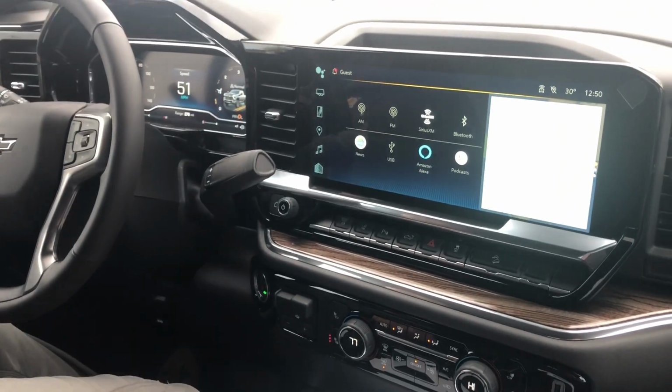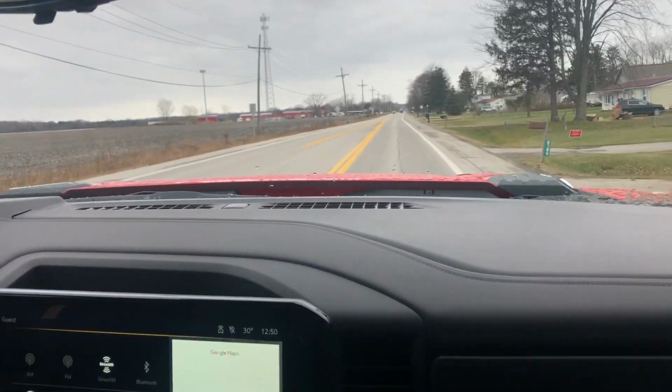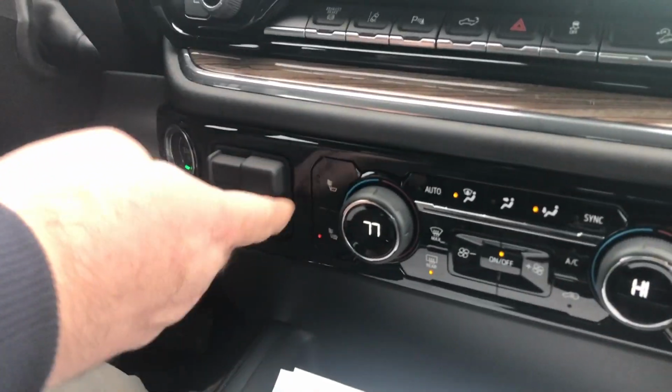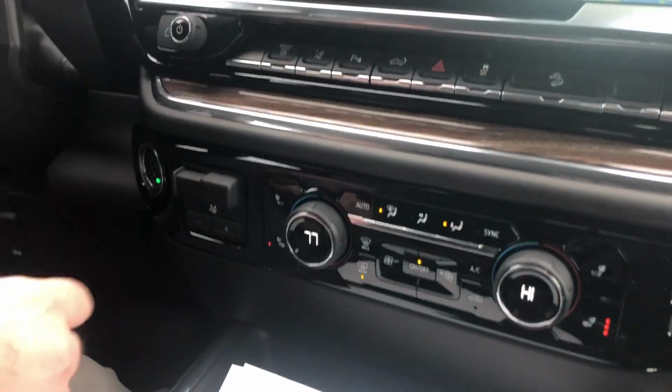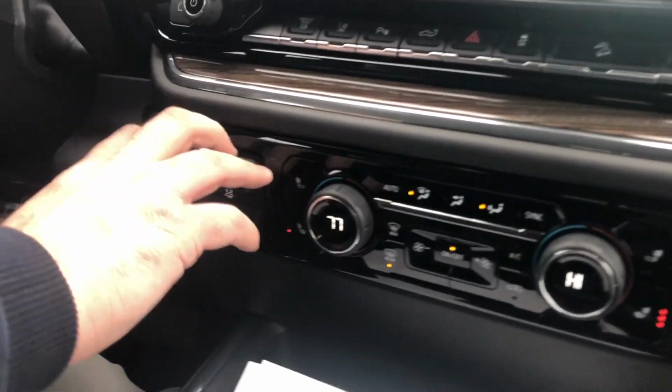So we thought we'd take it for a test drive and see, and this is a really good seat heater. Wow, let's turn that thing down. Trailer brake controller's right here. Obviously we have no way to find out how good the trailer brake controller is because we don't have a trailer on it, but I mean, seems good to me. It's all in the right spot.